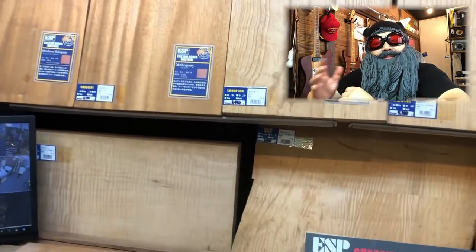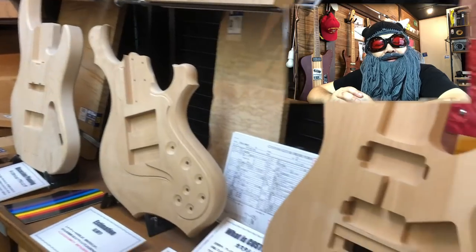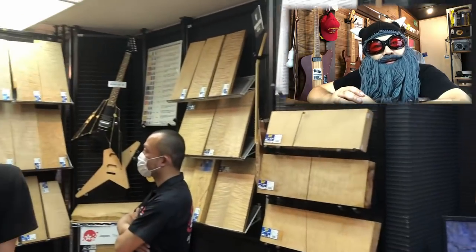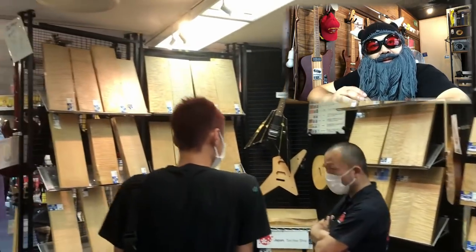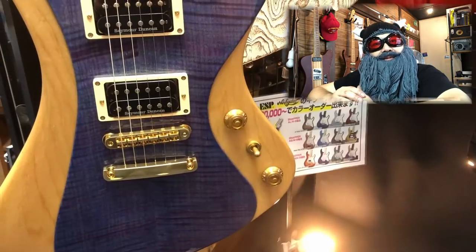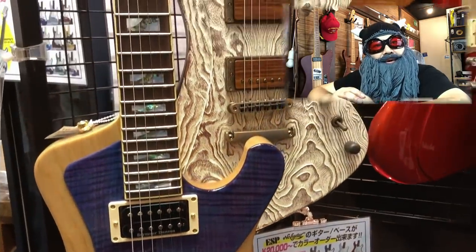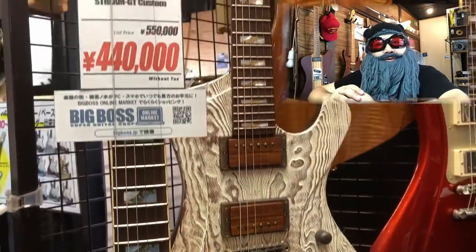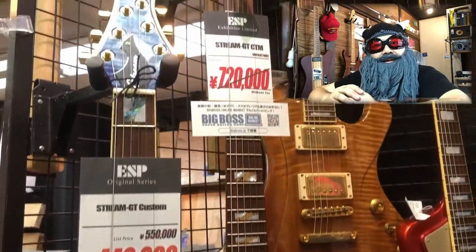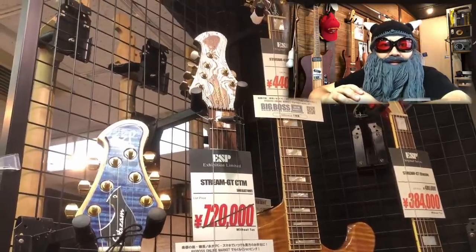So wood materials are displayed on the second floor. There is a corner where you can order your original guitar. When I visited, I found somebody already discussing his new guitar with the ESP staff. Any material you can choose, there's nice curly maple, tiger stripe maple, it's just amazing.